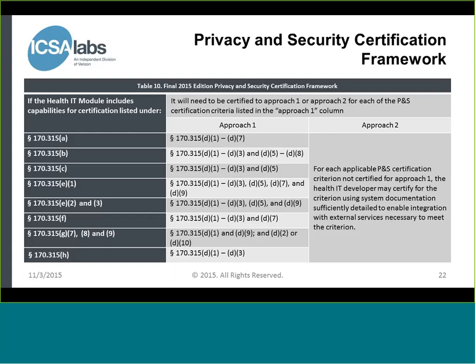So here's how the framework itself works. Anybody certifying any of the A criteria will need to comply with D1 through D7, all of those privacy and security criteria. Whereas if you're testing any of the B criteria, you would need to do D1, 2, 3, 5, 6, 7, and 8. And as you go down the list, you'll see that there are different requirements.